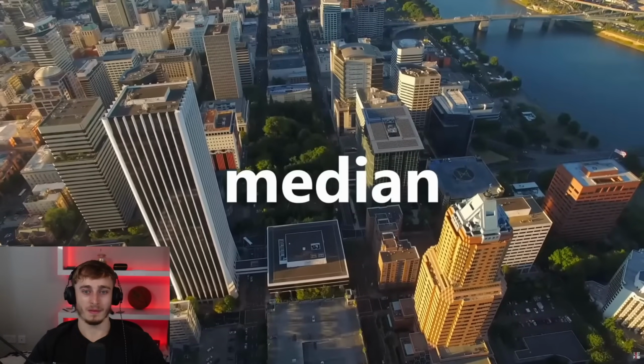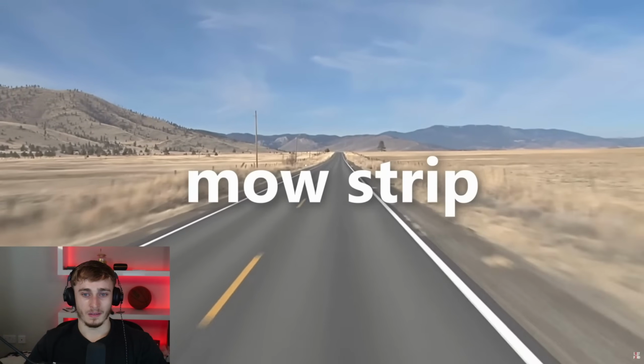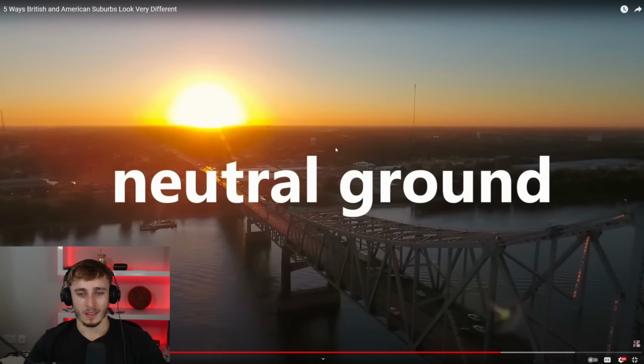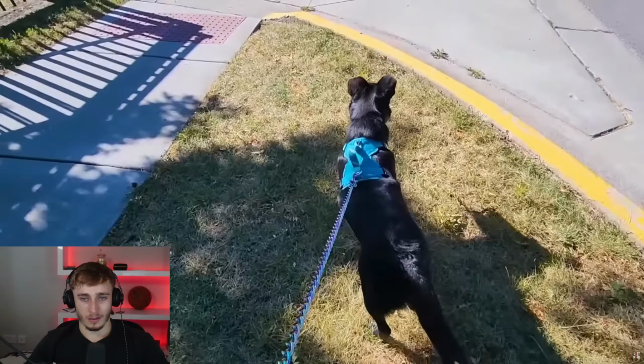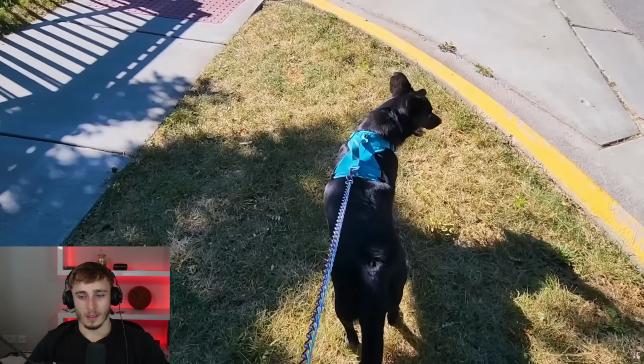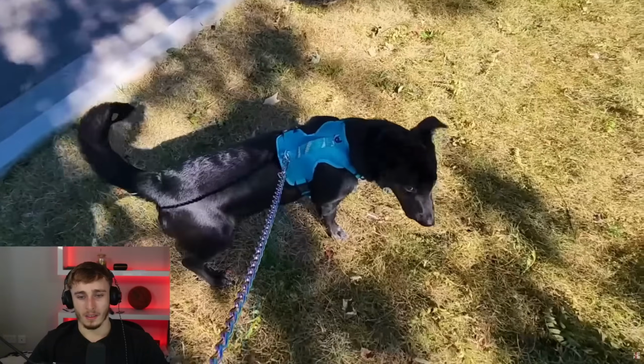In the Pacific Northwest, the word median suffices, while Northern Californians think it's a mow strip. Down in the Gulf states, Jesus, so there's genuinely over 10 words for this thing. It's often known as neutral ground, which also makes sense because while a verge might be an extension of my lawn, other people's dogs do routinely shit on it. What do you call this, Arthur? You probably just call it toilet, don't you?